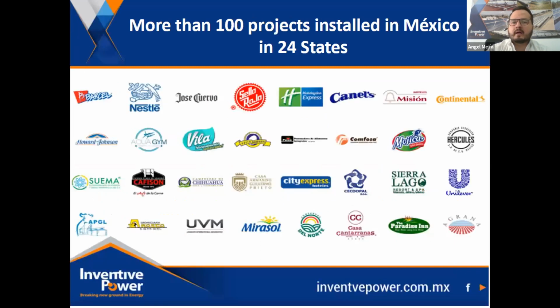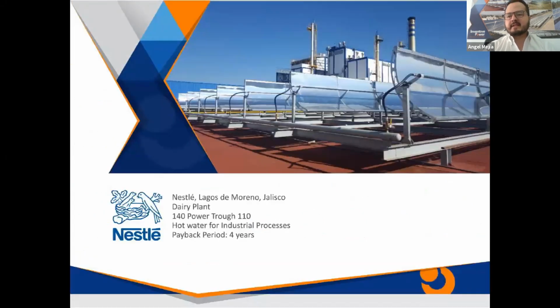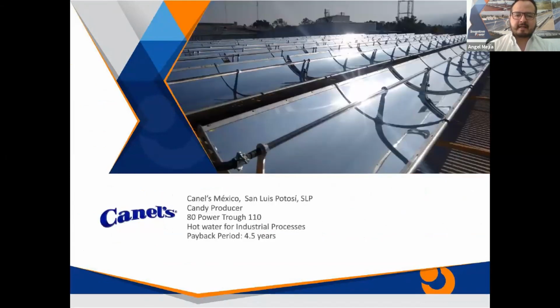We have more than 100 projects installed in Mexico, in more than 24 states. Here are examples of companies that we have worked with in Mexico. We can see some installations, some pictures. You can see more information on the web page. There are many types of examples, like this plant at Nestlé where we heat water to feed some heat processes for the dairy plant, or this candy factory, where they need heat in order to produce the candies, all these formulas.